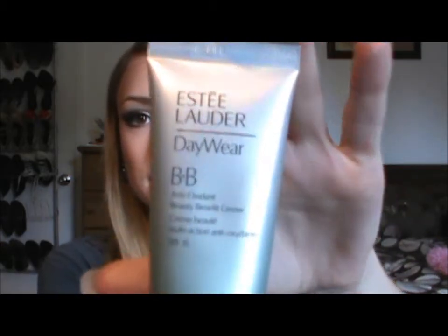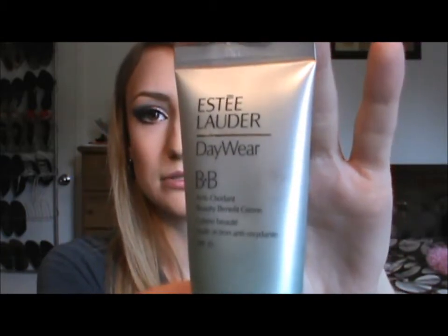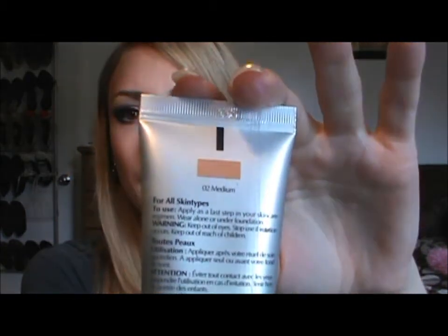So I want to go ahead and explain my thoughts on these. Oh, sorry, the third one that I have is the Estee Lauder Day Wear BB cream. This one is in the color medium. The reason it's in the darker color is because I originally got that from my mom, and she had used it for a little while. It looked amazing on her. Of all the BB creams, I think that one looks the best. Her skin looked radiant. It didn't give a lot of coverage, but it was nice. It really evened out her skin tone.